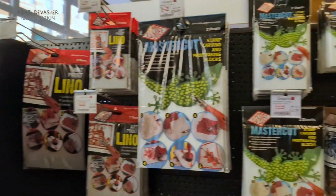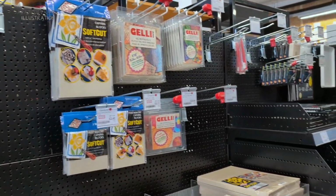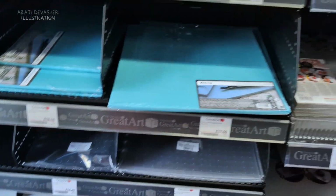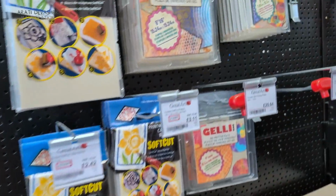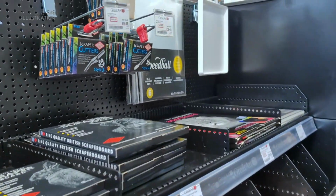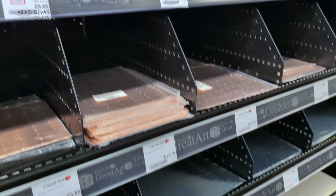Coming back round to the relief printing section, there's a bunch of lino cut stuff, as well as I think there were some etching plates as well, if I'm not mistaken, and of course the ubiquitous jelly plate, which is everywhere these days. Remember seeing the scraper board as well. It was something I wanted to try, and some metal plates.